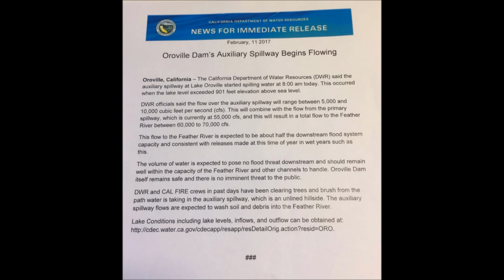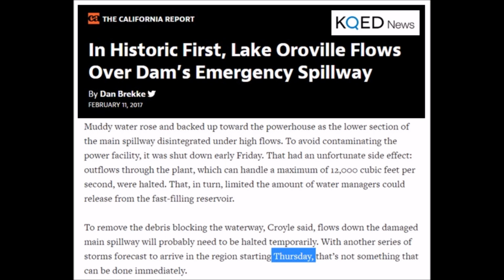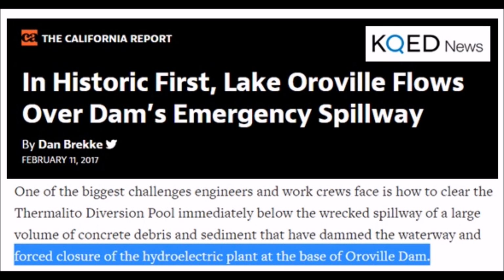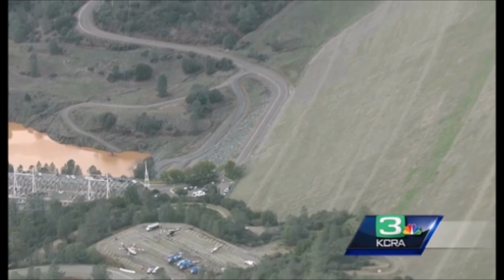Additionally, the numbers they put out for the amount of spill coming over, at 12,000 cubic feet per second, are 4 times too low. It should be approximately 40,000 cubic feet. What has happened is the lower spillway and the actual powerhouse backed up. It's clogged with debris. They're going to have to reroute that 12,000 cubic feet they thought they could send through there back over the wall. That forced the closure of the hydroelectric plant at the base. You can see where the dam up occurred down there.